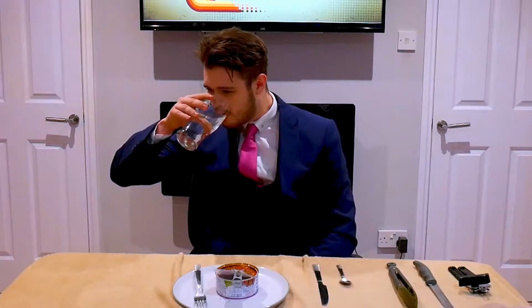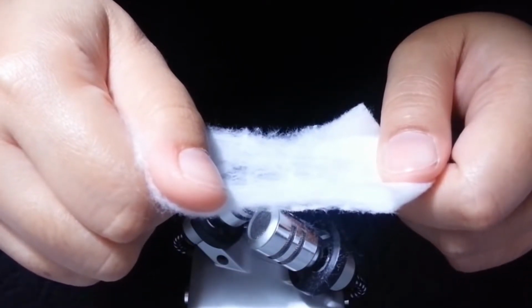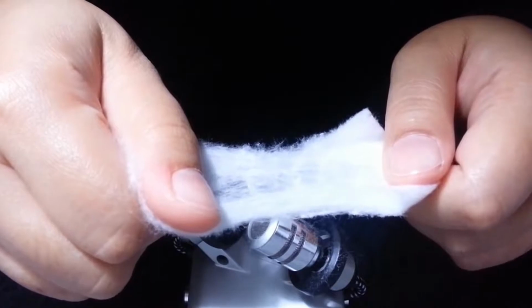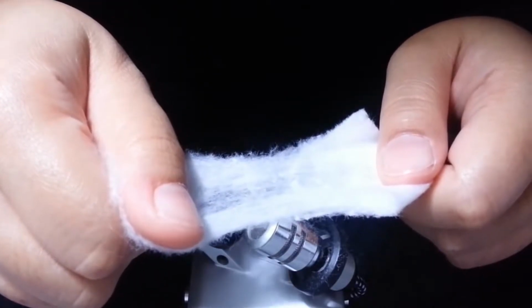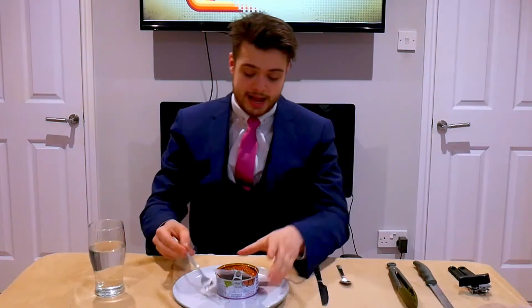The taste was great, but it's so soft that it falls apart in your mouth so easily that it practically turns into liquid straight away. And I've got an idea of rotting fish in my head, and I don't know why. Just the way it looks.